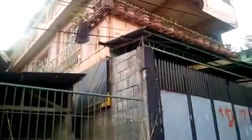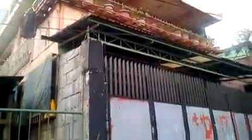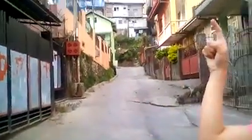As you can see, this is the outside look of the house. It has two terraces, on the second floor and third floor. By the way, this is an apartment house. The first floor has two apartment units. The second floor is the main house, but it also has two rooms for renting. And the third floor is the bedroom for the main house.